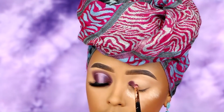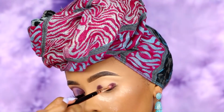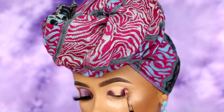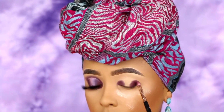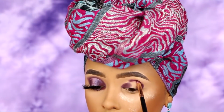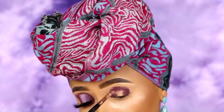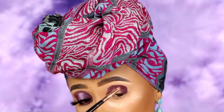I'm applying it to the inner and outer corners because we're going to sandwich the center lid and create a halo eye. So I'm just working up the pigmentation with a pencil brush to keep Crush controlled. And I'm also going to apply it directly into the crease. I'm going to make sure I build up all of that pigmentation of the shadows and only blend on the outer edge of the shadow.